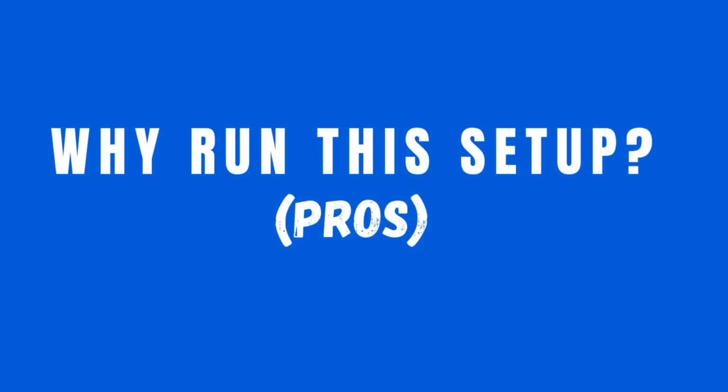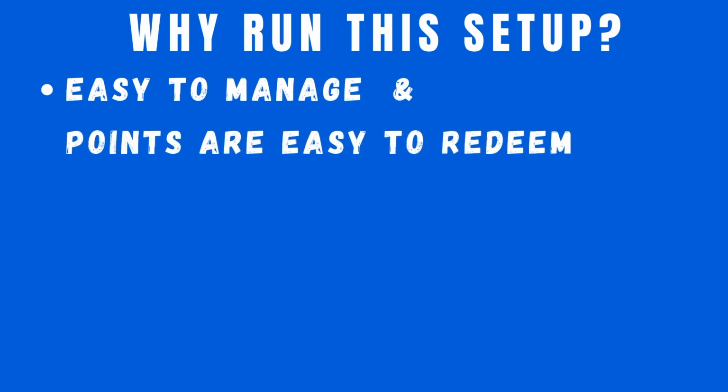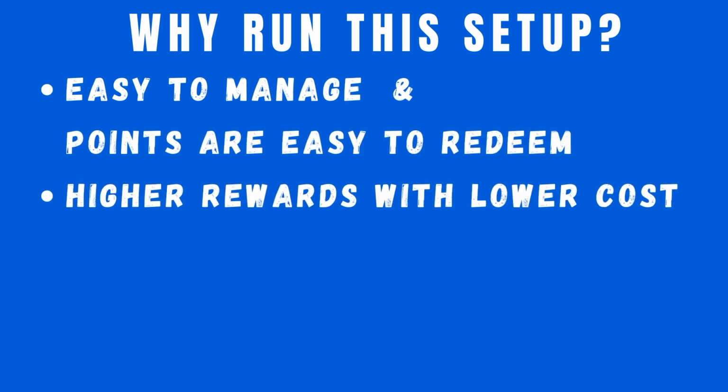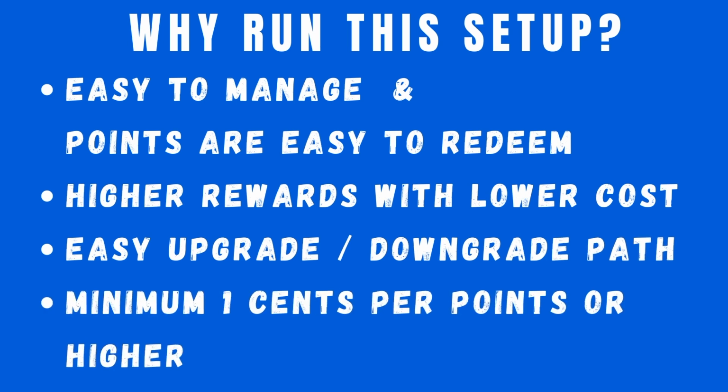Now, let's talk about why you want to run this setup. There are a couple of different reasons why you might consider running this setup. First of all, it's relatively easy to manage and points are easy to redeem. Second, it has a high points earning potential in the first year for a relatively cheap cost, $95. Third, you can easily upgrade it to Reserve or downgrade it to one of the Freedom cards in the second year depending on what makes sense to you. Fourth, and this is the most important one, the points have a higher floor value, meaning you will at the minimum get 1 cent per point, but it also has the potential to be a lot higher.